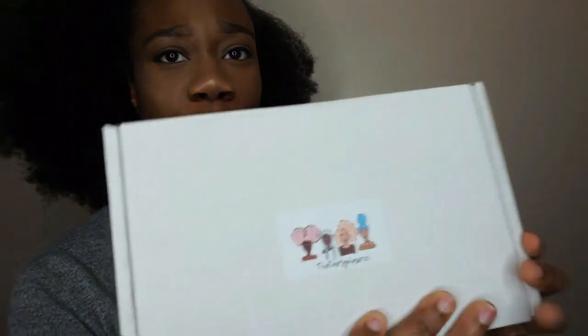So this is the box that it comes in. What I told them was my hair type is 4A, 4B, and I have low porosity, and my hair goal is to get to waist length. And this is the packaging that I got. Look how amazing this looks.